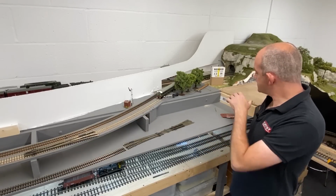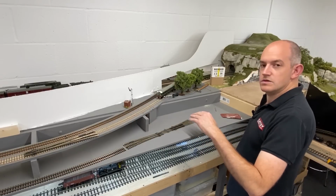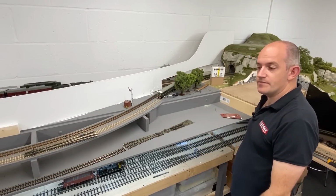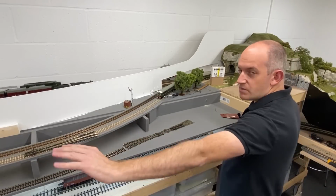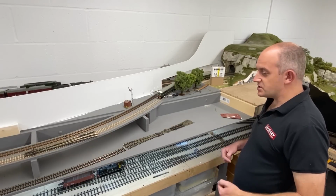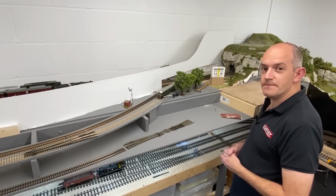And then what I've got to do next is create a new piece of timber work here to go across, and that will join the new board I made a moment ago with the original route of the diversion track here. I've also got an extra piece of timber work to make to support the head shunt there as well. So I'm going to head outside, get some bits of timber cut to shape, and I'll be right back to show you how they all fit together.